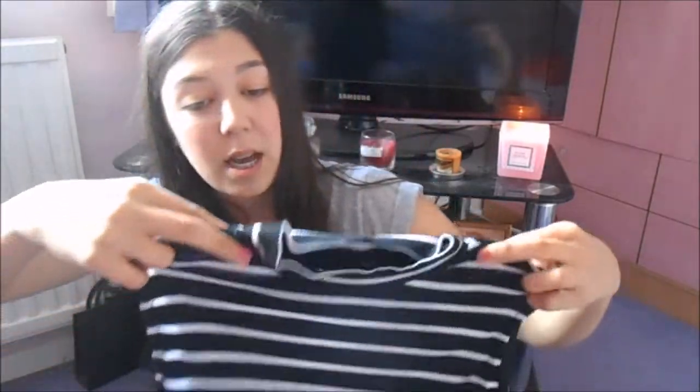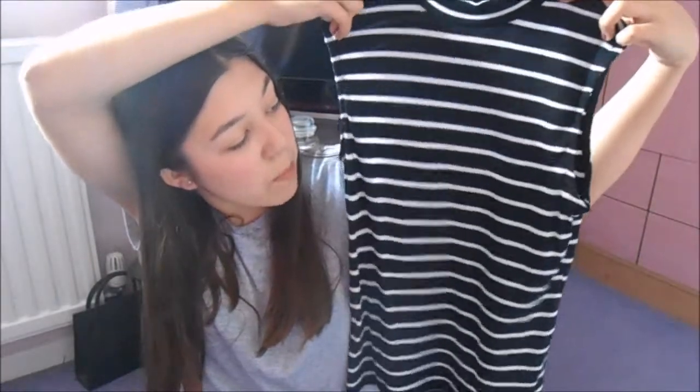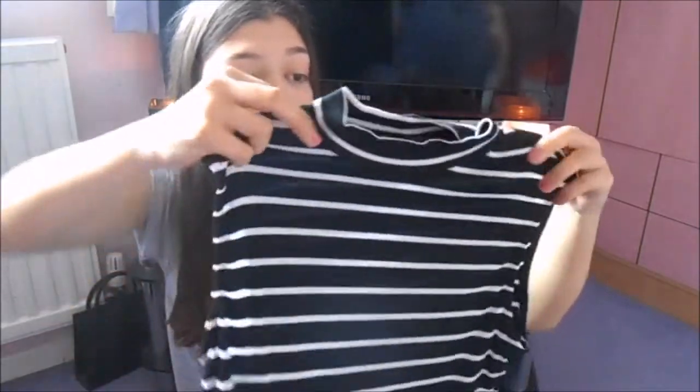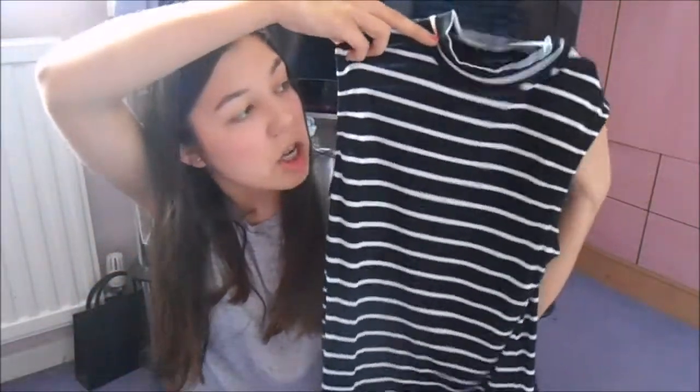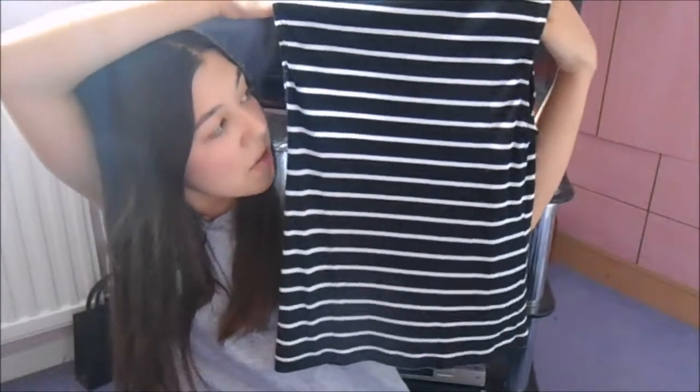Also from Primark, I got this top, which is, I don't know how to describe the style of it really, kind of a turtleneck, kind of not. I've got one of these in the opposite colours, so mostly white with black stripes, so I thought I'd get the one which is black with white stripes, and I got this one in a size 14, and I wish I got the other one I have in a size 14 because it's such a better fit. It's a really nice tight material and it gives you a really nice figure. I think this was again about £4 and I love it so much.